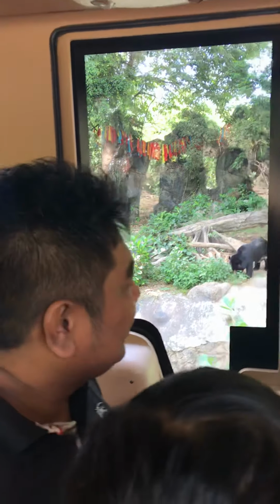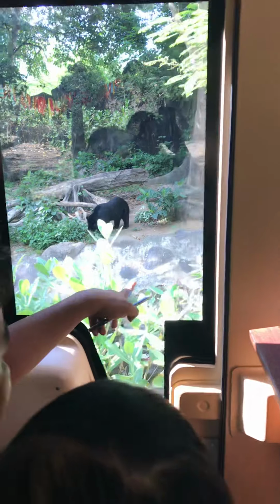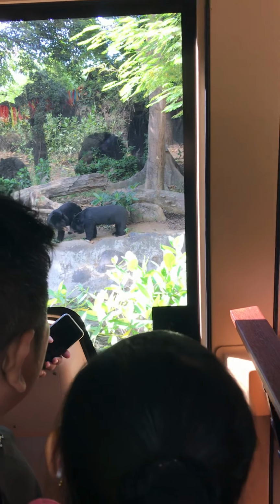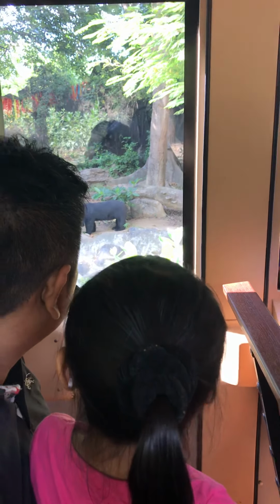In India, there is also the Himalayan bear. This is the largest bear in Asia, and they also call it the moon bear because they have a mark on their chest that looks like a half moon.